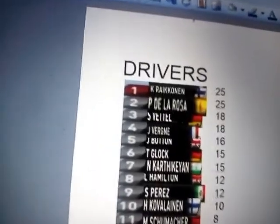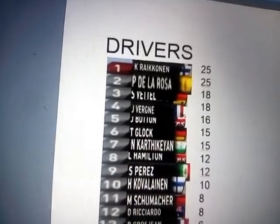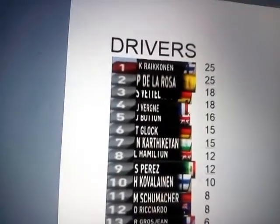Now in the Drivers' Championship, Kimi and Alonso now both lead the championship with 25 points apiece. Vettel is third and Button is up to the excellent 4th. Button picked up 10 points there, and he moves into 5th place in the championship right now. Schumacher is in 6th, but Kobayashi moves up to joint in points. Hamilton is joined with Perez in 8th, while Massa is in 10th place.